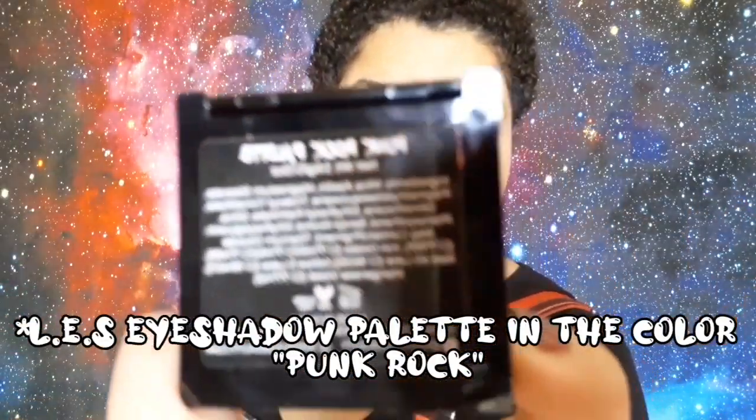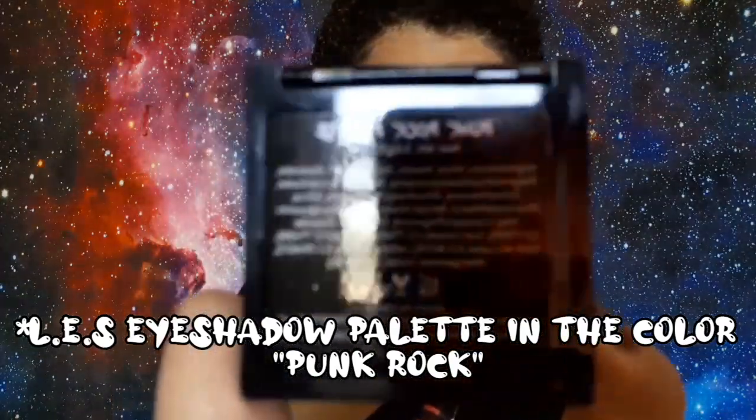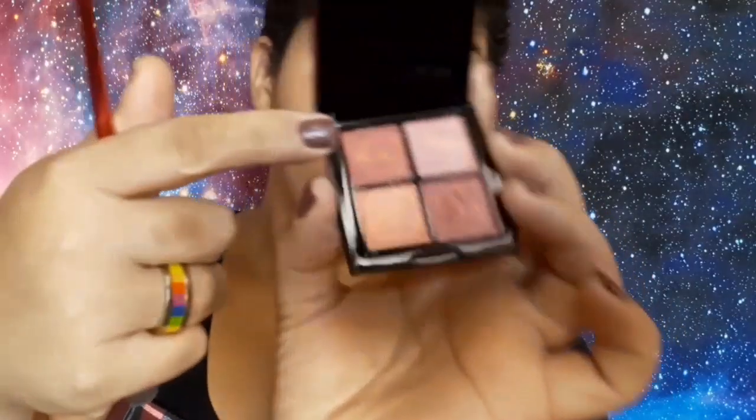I'm sorry, I'm not even narrating at this point. It just looks cute to look at her. Wow. Lesbian. Wait, no, it's not. L-E-S eyeshadow palette in the color of punk rock. I am sorry, I'm not here to offend anybody. It's just me. Okay, so that looks like regular nude stuff.